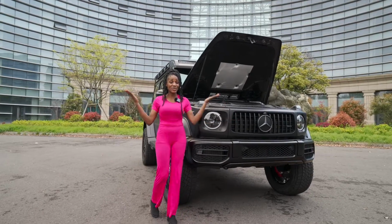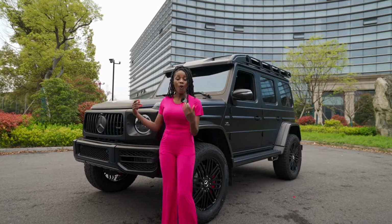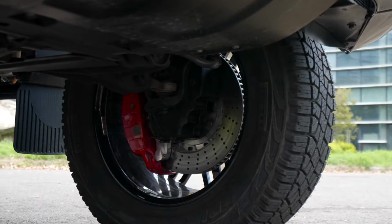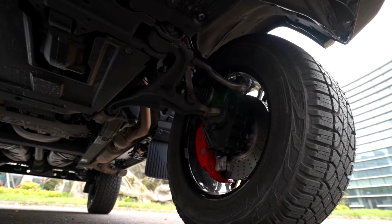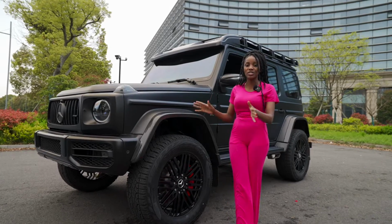So guys, as you can see, as tall as I am, standing next to this car, I definitely look like a small baby. Why can this 4x4 achieve such a high height? Let me explain it to you guys. The ordinary G-Wagon makes use of the conventional chassis configuration with the axle positioned underneath the vehicle body, but this 4x4 utilizes the portal axle.